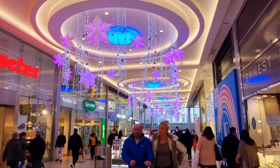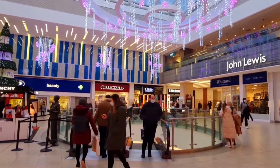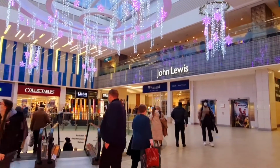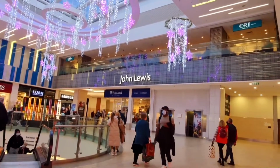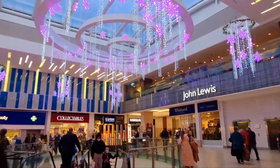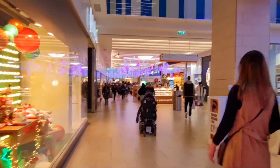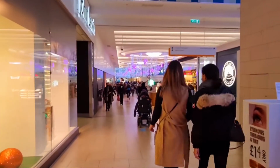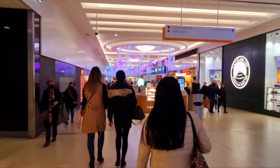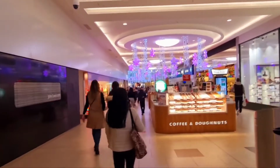So you can imagine, it's got about three or four floors, because it's got the tenth one at the top there. That's John Lewis. It's got Marks and Spencer as well. I'm really in love with the way it's been decorated. Really beautiful. I think it's suitable for customers, and I would say, guys, if you're in Newcastle, please check out Eldon Square.